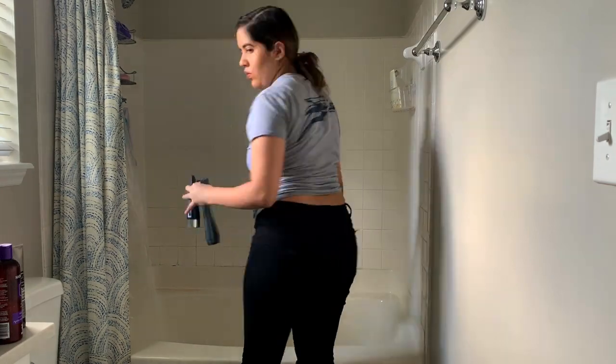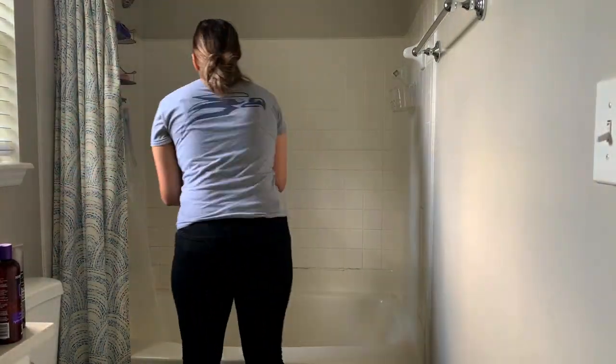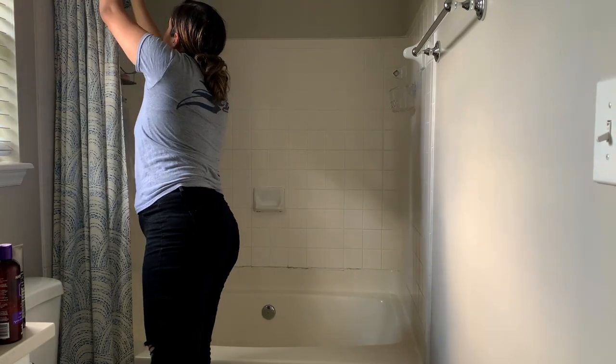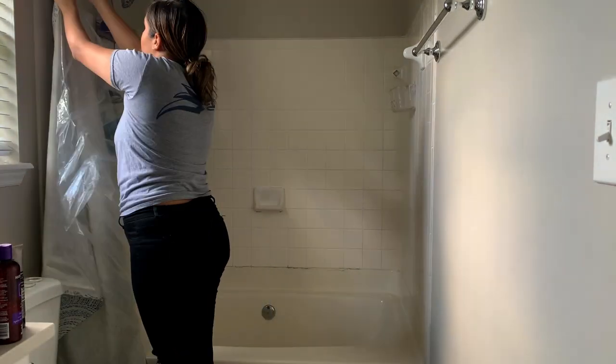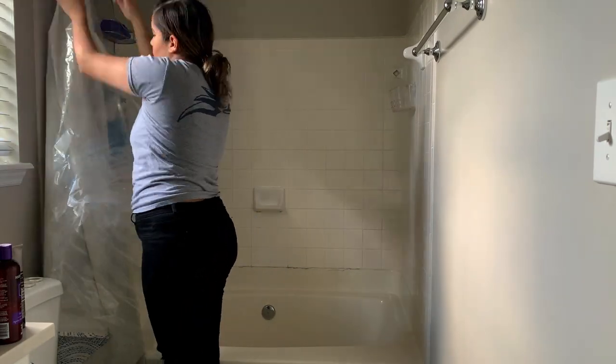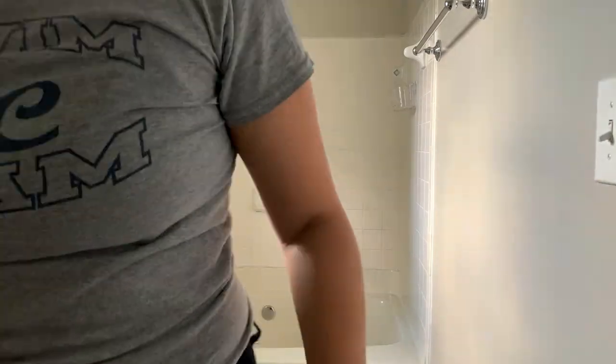So now moving on to the shower, I went ahead and cleaned it up and took off the curtain that we had in there. I have to wash the one I had, and then I'm throwing away the liner since I bought a new shower liner, and I'm making sure I scrub everything really good so it's nice and clean.